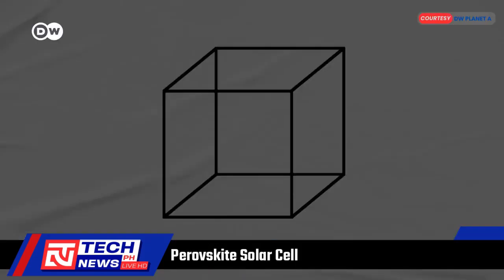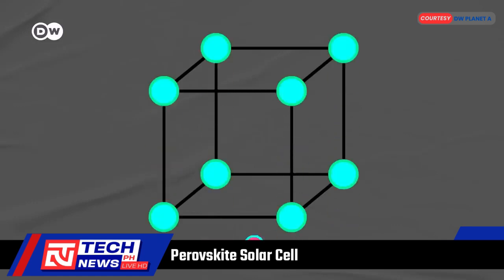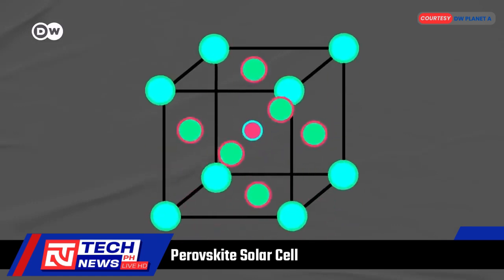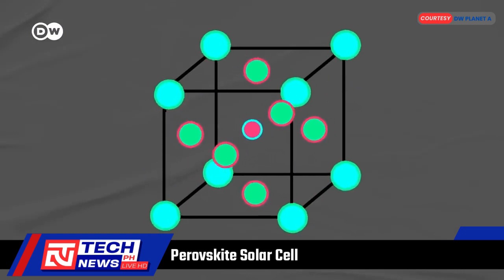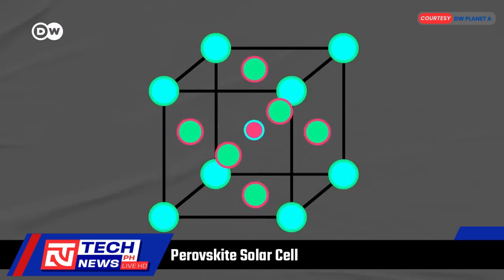At the same time, holes are created in the perovskite layer and flow towards a negatively charged layer. The movement of electrons and holes creates an electric current which can be used to power devices. Perovskite solar cells hold immense promise, but there are hurdles to overcome before they can truly emerge.